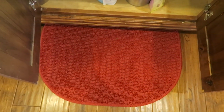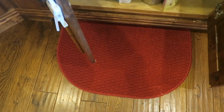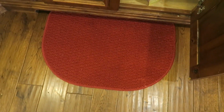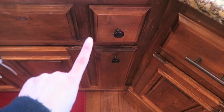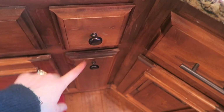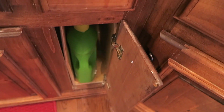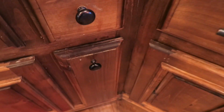And then this red rug, which is just from Walmart. I really want to get a new one for the holidays, but this one does fine for right now. And then we have the same situation over here. This drawer is actually broken, so I'm not gonna open that one, but this little cabinet, we literally just have a random dish soap in there, so we don't really use that.